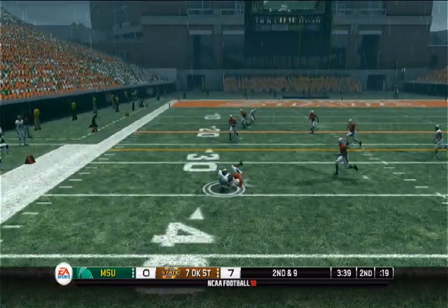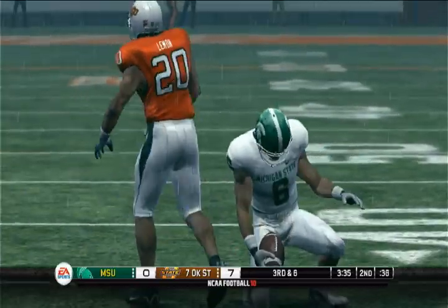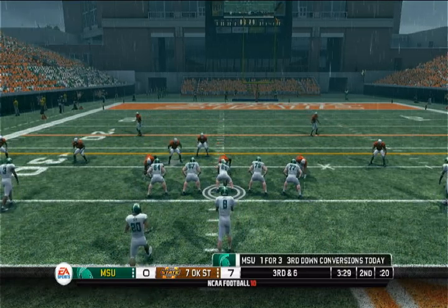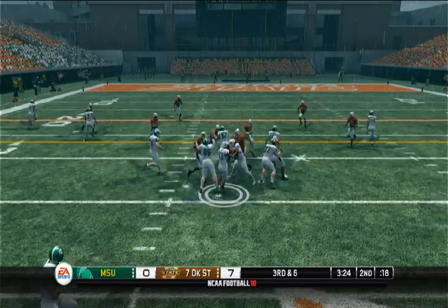Jones drops back to pass. Makes the catch, and he's got nowhere to go. And the completion nets him very little yardage. Coach, what's up with that play? I'll tell you, those defenders crashed in and got him in a hurry. No chance to get anything there. They're going to have to do a little bit better than that if they want to pick up the first down coming up here.